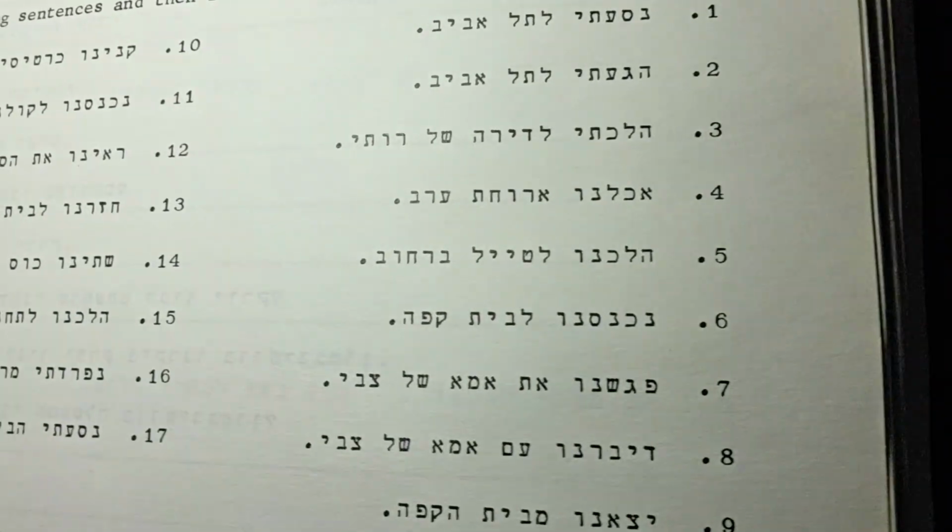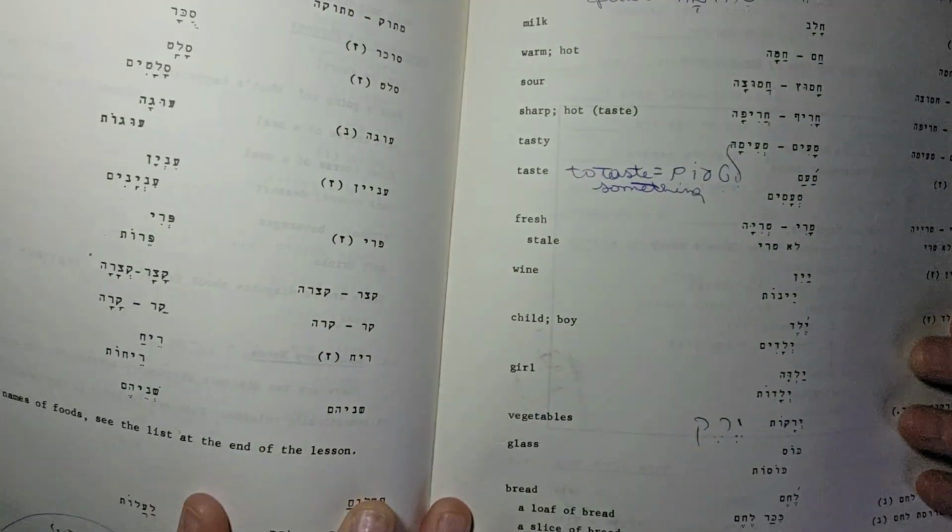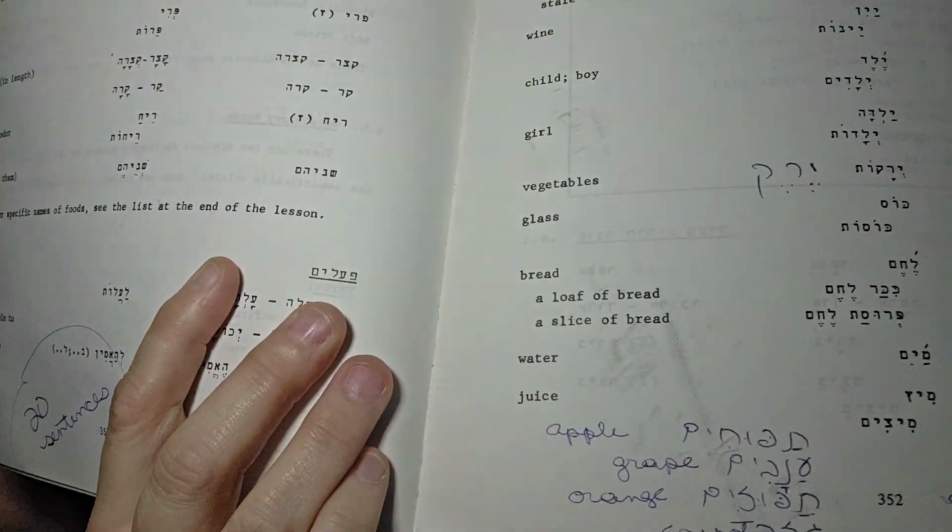So here we go. Here's a page that has a lot of Hebrew on it. You can see it is just a horrible, horrible typeface. Now, full disclosure, when I was in college, this was my book. These are notes that I made back in 1990 from being in class.